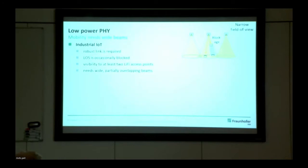So why do we need low power? People are always asking the same question. When you deploy LiFi, I've even seen that on several slides today: very narrow cones, just very small overlap. What happens if you have the link here? If there's a blockage, then this link will be broken.